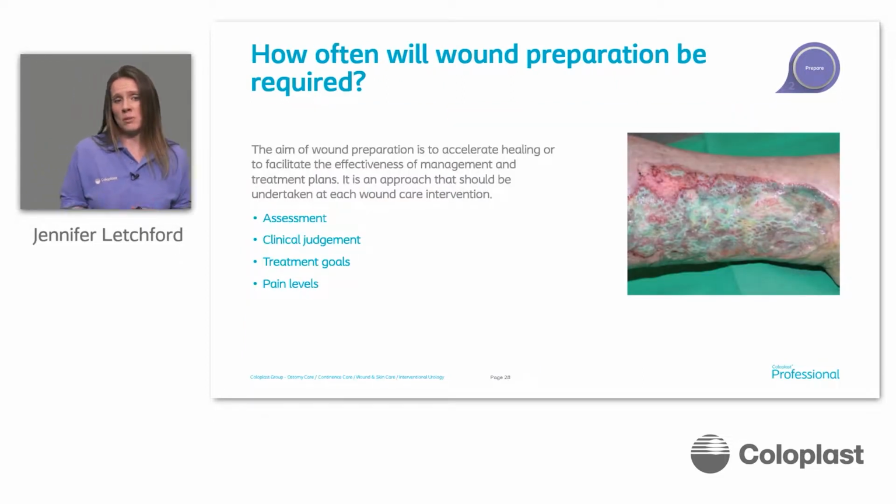How often should we be preparing the wound? Well, actually, this should be based on your clinical judgment and your assessment, looking at your treatment goals and objectives and looking at the patient's pain levels.